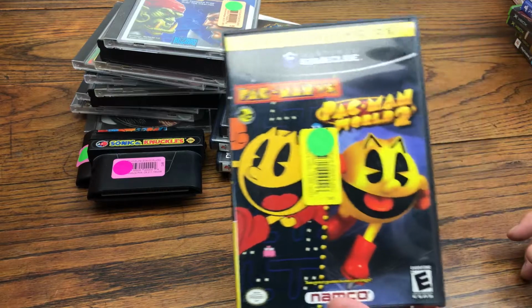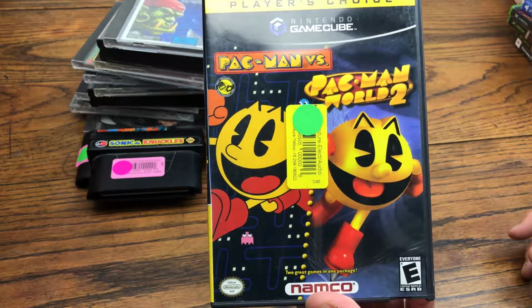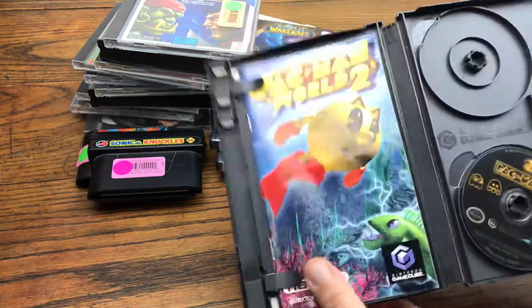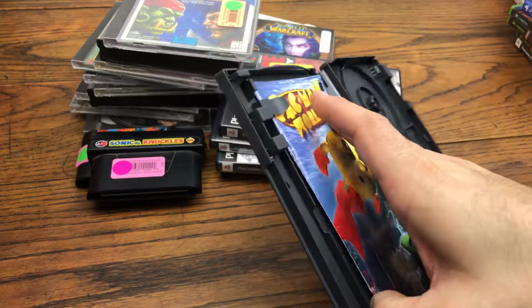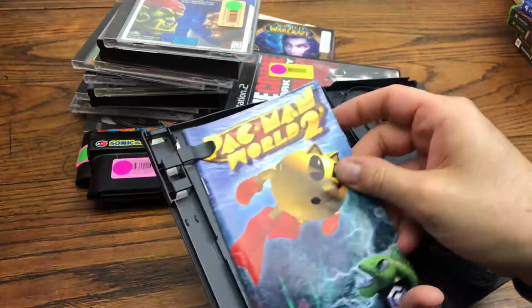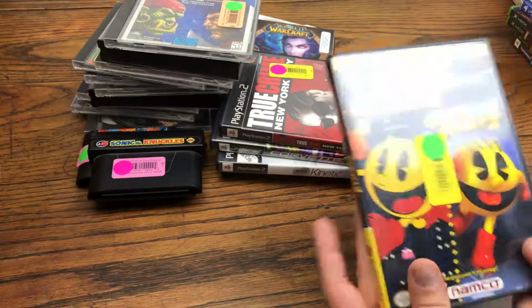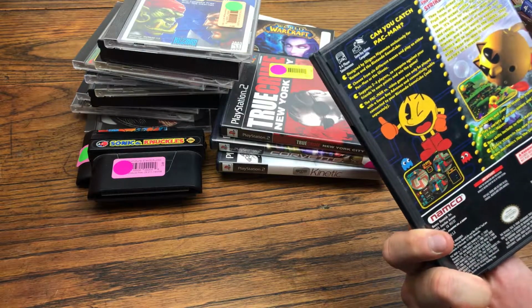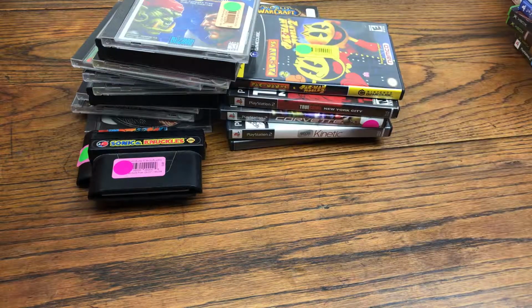And then we got my Nintendo pickup, which was Pac-Man World 2 for Nintendo GameCube, and this is Player's Choice Edition. And it's got the manual there. Pac-Man World 2. And then we got the disc right there. So pretty sweet that we got that. And yeah, it's in pretty good shape too. Actually, the case is in pretty good shape on that.